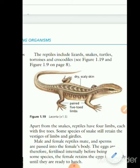The best examples available nowadays are lizards, but crocodiles and snakes are also examples. Some organisms of the reptilia family possess an activity called regeneration. The tail of a lizard can regenerate, probably the most regenerated body part any organism could have. They have dry, scaly skin, and they have paired legs which allow them to move firmly on the walls.